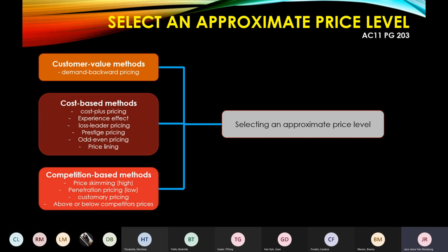Another cost-based one is the experience effect. The more and the longer you are in business, the cleverer you become. So you know now exactly where to maybe reduce some cost. The more experienced you are, the more accurately you can determine your cost, and that's what the experience effect basically means. If you produce 5 items at 10 Rand and 100 items at 2 Rand, you know that over time your capacity is of such a nature that you can produce more, so it's going to cost you less to produce more.